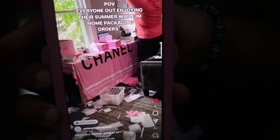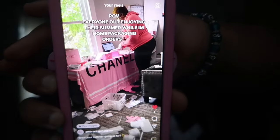I've been scheduling my reels, writing down information. Like, I just did one. For example, I put point of view: everyone out enjoying their summer while I'm home packaging orders. I showed myself packaging orders, doing a happy dance because that was my last order of the 28th, and I was super excited. I was packaging for 4 hours.